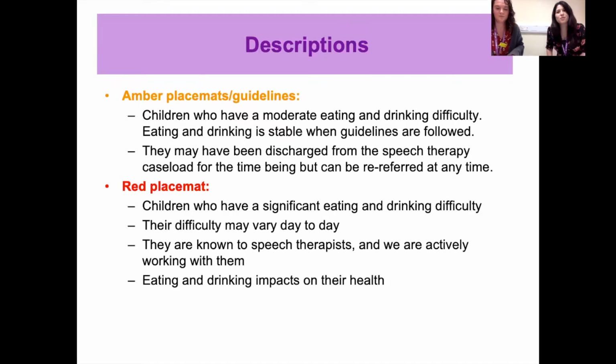Okay, so we're going to talk through the placemats now. We have two different types, and it's like a traffic light type system. We've got an amber placemat and also a red placemat. Now, for the amber placemats, these are the children that have moderate eating and drinking difficulty, and their eating and drinking will be stable if you follow these guidelines.